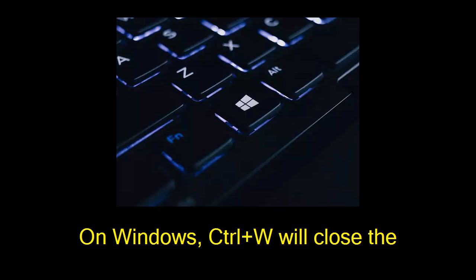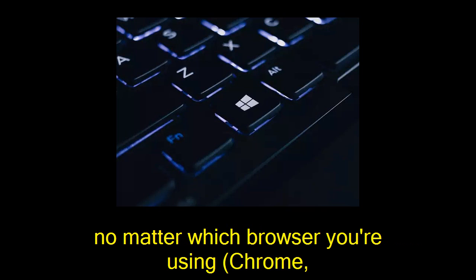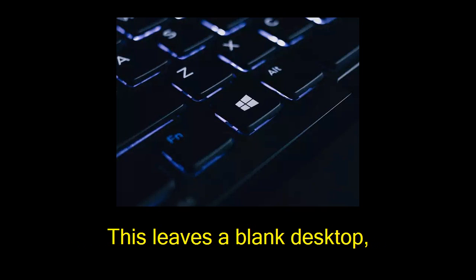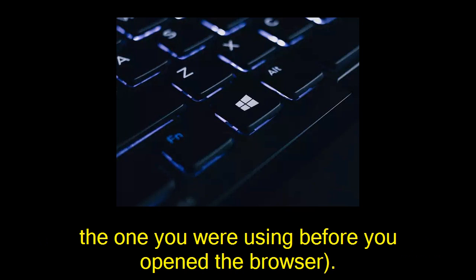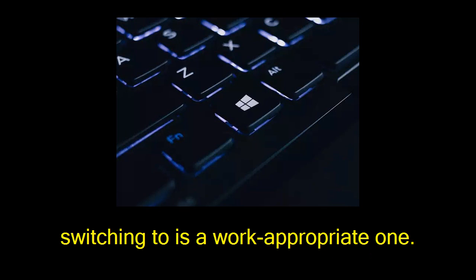On Windows, Ctrl+W will close the current tab in a flash, no matter which browser you're using, Chrome, Firefox, or Edge. But you will lose whatever was in the window at the time. Another option would be to minimize all the currently open windows with Win+D. This leaves a blank desktop, which might be non-incriminating, but does make it look like you're not doing any work. We recommend a quick Alt+Tab combination, which will switch you into a different app, usually the one you were using before you opened the browser. Just make sure the app you're switching to is a work-appropriate one.